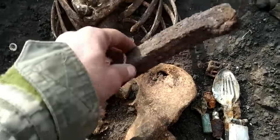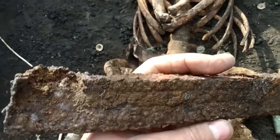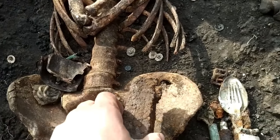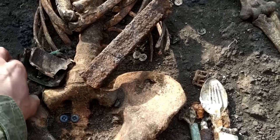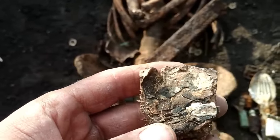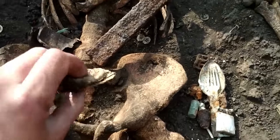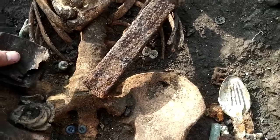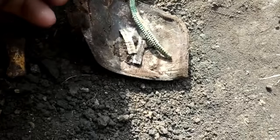There are buttons and a magazine for the MP38-40 machine gun. It is curved at the bottom. These are condoms with leftover paper. Most likely it's from here, it was together. Next. There is such a wallet. Most likely there were buttonholes in it.